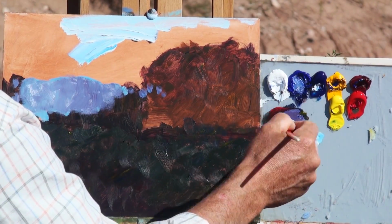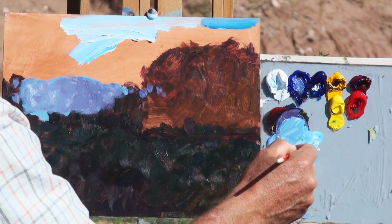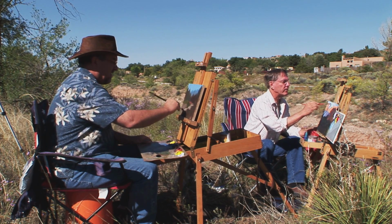This is just Prussian blue. Maybe it's phthalo blue, I'm not sure. It's pretty much the same color. Do you go for your lightest light right away? I put my darkest darks in first. Okay. Then I put my middle tones, and then my lightest lights.